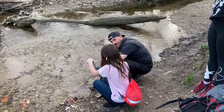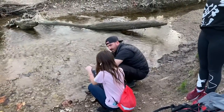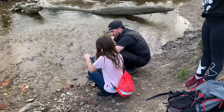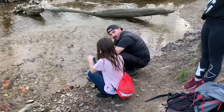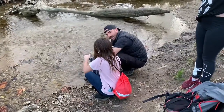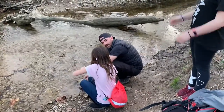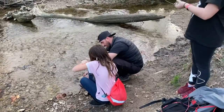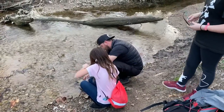So this is one type of filter. They have one that's kind of like a lever. Do you guys ever see those old water pumps? There's old school water pumps you'd find at a farm. So there's kind of like that, where for every pump, whether it's up or down, you're getting water. This one, I think, just gives you water on the down pump.